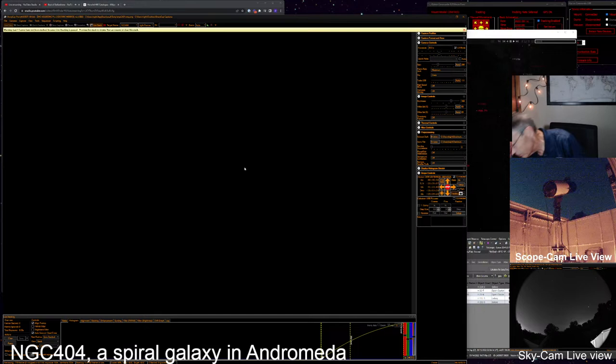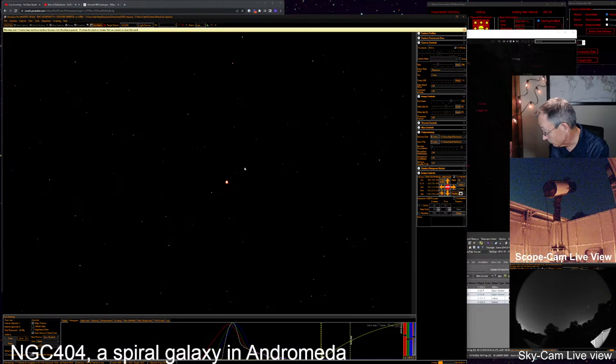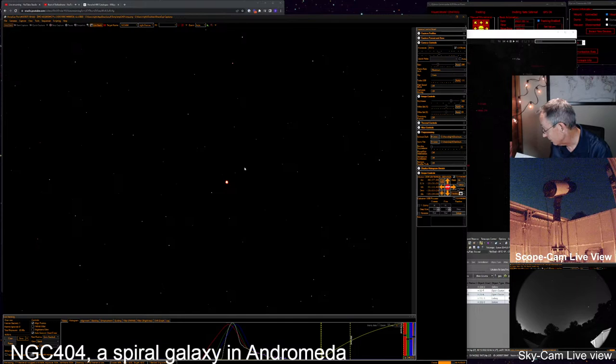We'll look up this object now. It's NGC 404, and that's on page 313 in Stephen James O'Meara's book. 313 is an object that we would normally look at in December, so we're trying to get a head start on it. NGC 404 is actually a dwarf lenticular galaxy.